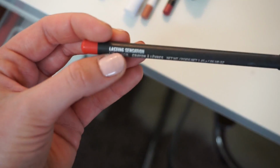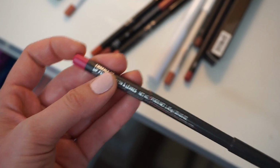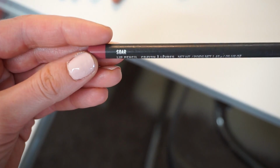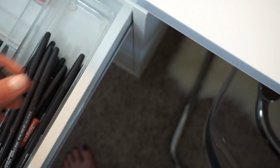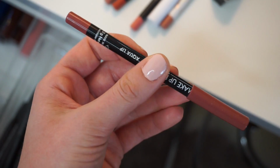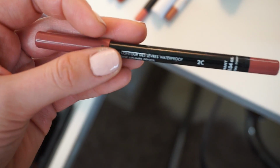This one's called Lasting Sensation. This one's Embrace Me. I used to use this a lot with the shade Funny Face from NARS. Another shade that I am in love with is Soar, and it's really pretty. I like to wear this with the shade Charmed from Manny's new collection. It's really good. Another color that I absolutely love from Makeup Forever, their lip liner, is in the shade 2C.